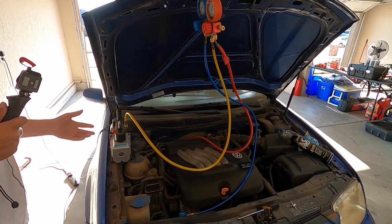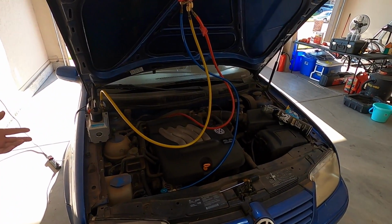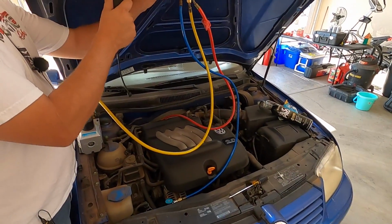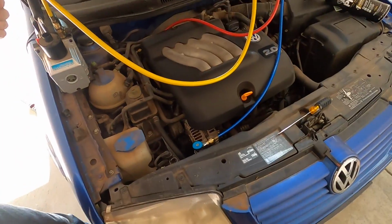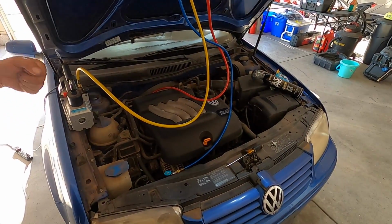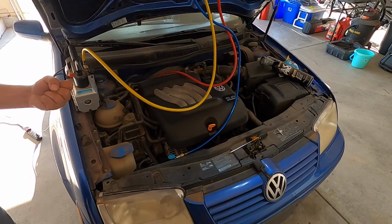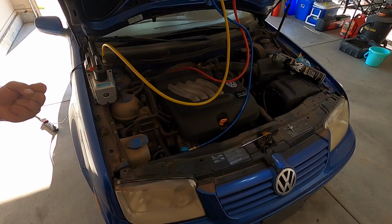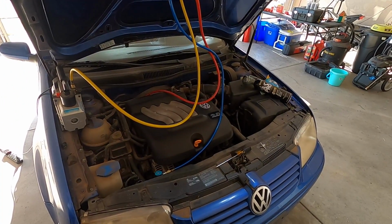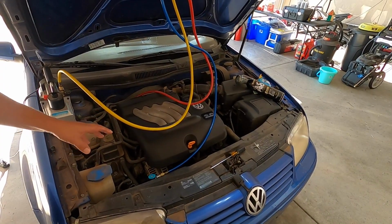I know a lot of people take an AC system and just throw a can in it, and you can absolutely do that. But since it's holding a vacuum now, when we take these connectors off, there is going to be a heavy vacuum on the system. So when you put your Freon, refrigerant, whatever you want to call it, in, that vacuum is actually going to help suck the stuff in the can into your system. So it's a good thing. And that's what we're going to do before we even start the car. I'm going to use the vacuum to start pulling.